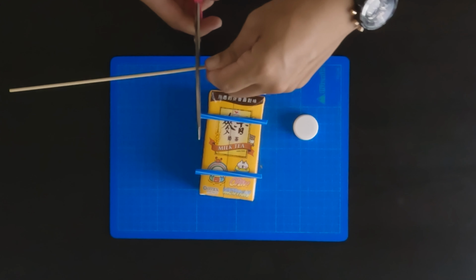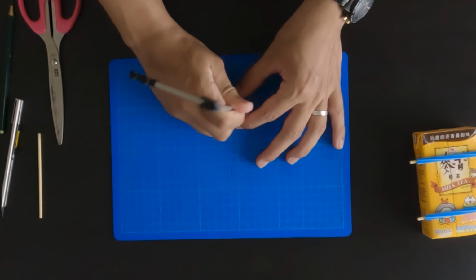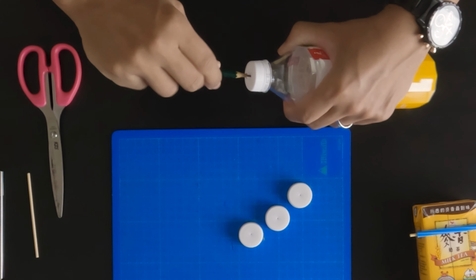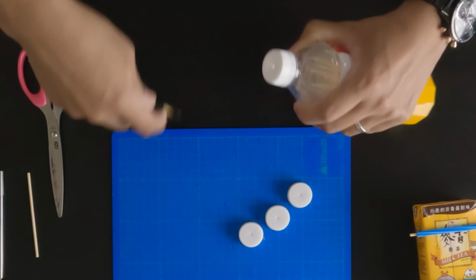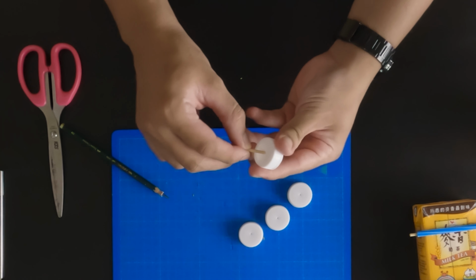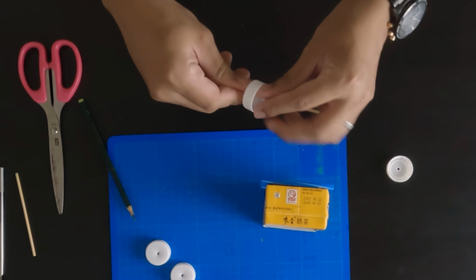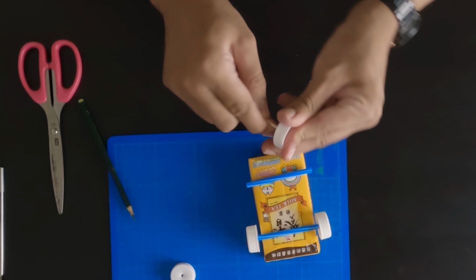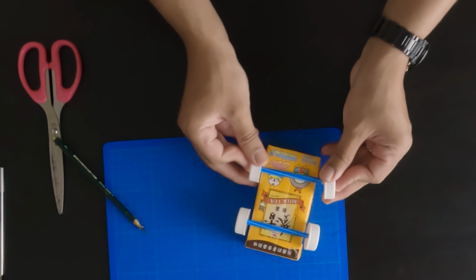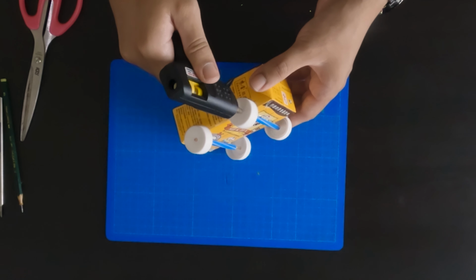Next, cut the bamboo skewer a little longer than the straw. You'll need to make sure that the bottle caps won't rub against the sides of the box. Then, carefully puncture the center of each bottle cap. After that, use a pencil to increase the size of the hole. Now you can attach the bottle caps to the bamboo skewers. If you want it to be more durable, you can glue the bottle caps to the skewers with hot glue.